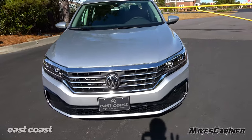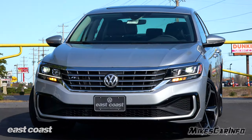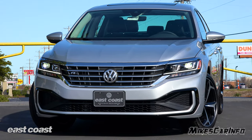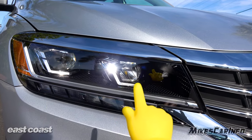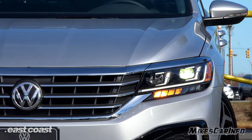Now the headlights are powered by LEDs. And you can see the low beam is in a projector housing. So you can see a low beam right here with a lens, and then this one has a reflector for your high beams. You also have an LED daytime running light at the bottom.